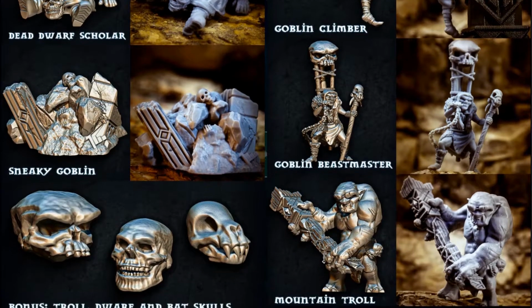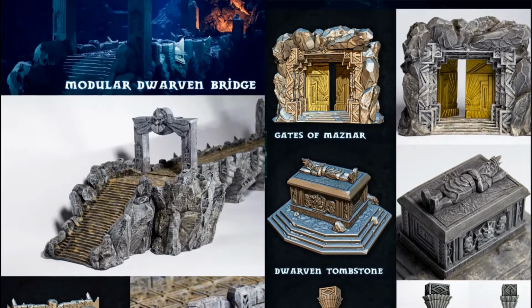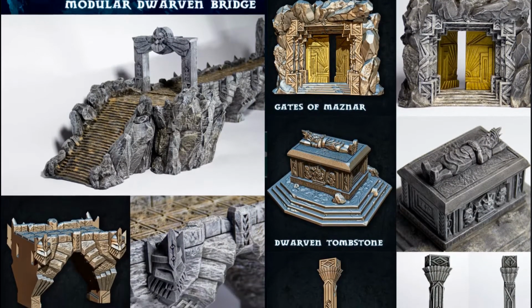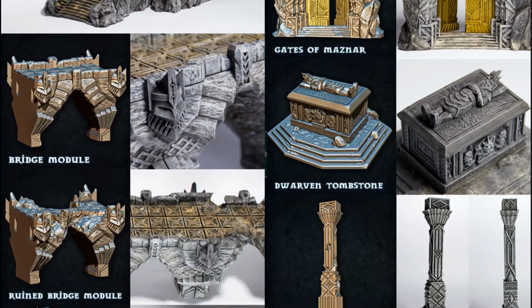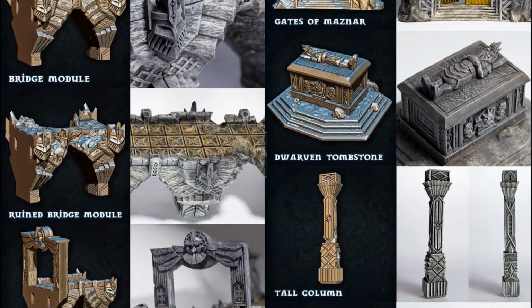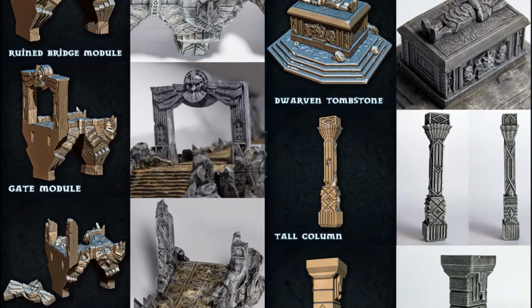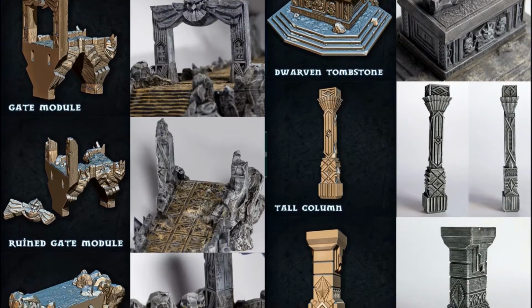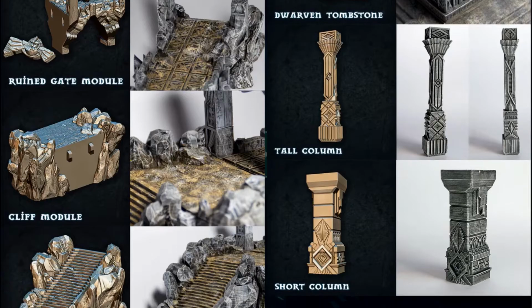Terrain includes workable gate, sarcophagus, modular dwarven bridge, and more. There's a bunch more in the stretch goals, and you can get old Patreon rewards at a discount in the add-ons. You can get the core set with Adventure PDF, that with stretch goals, and there's also a merchant's license. This campaign ends on March 28th, with rewards expected by April.